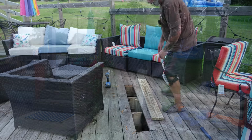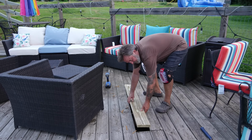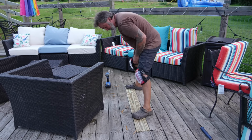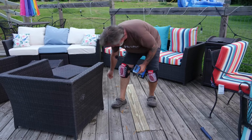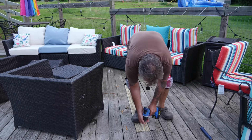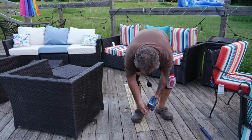Woohoo! All right, let's see if this fits. Hopefully like a glove. That would be the great thing. Oh yeah, like a glove, and also it bends down the way I need it to. So let me go ahead and see if I can get some screws in the end of this. There we go. Let's get this one in here.